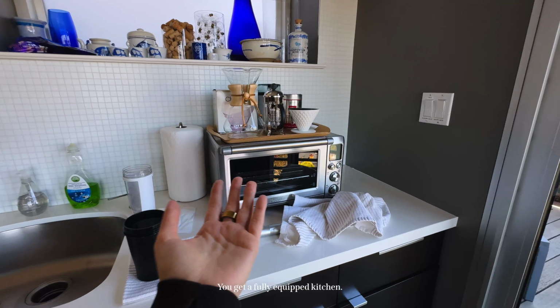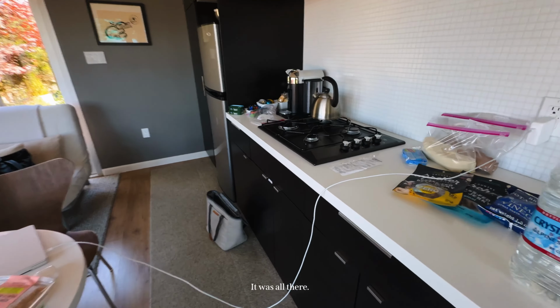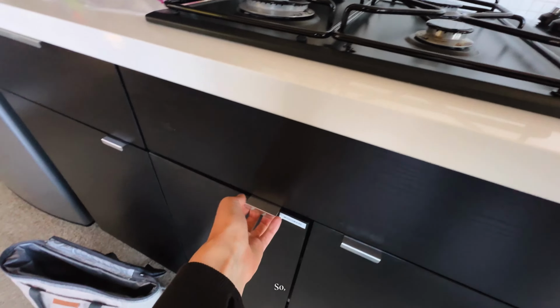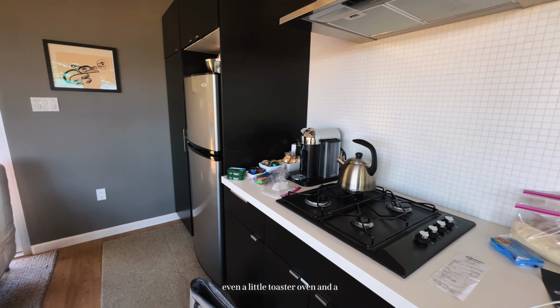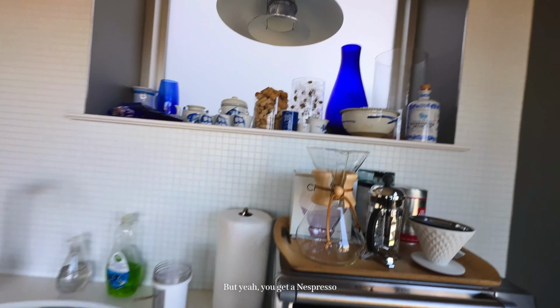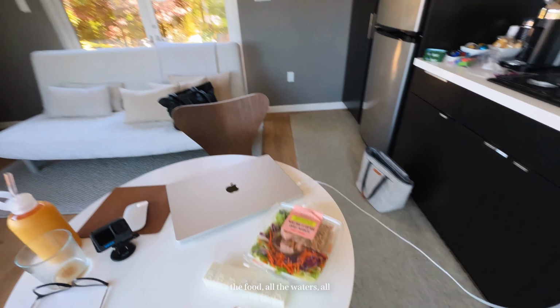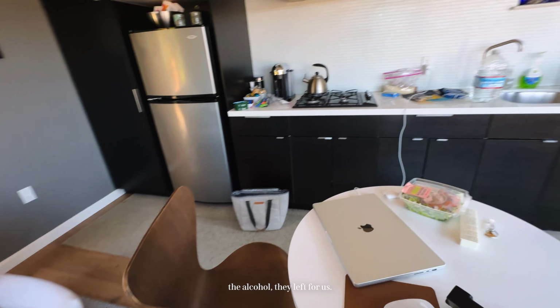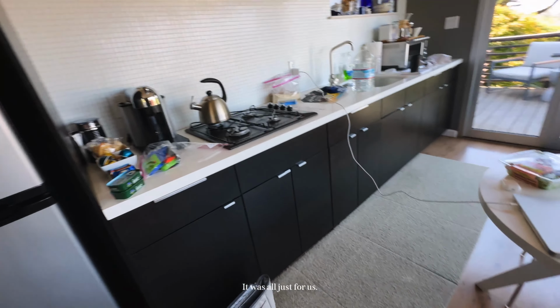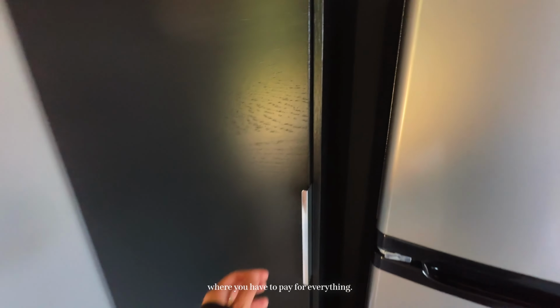You get a fully equipped kitchen. There was everything. If you needed to cook at home, everything was there. So I bought some stuff from Trader Joe's, which I'm gonna show you later. But yeah, you get a little toaster oven. There was a microwave hidden away here. But yeah, you get an espresso coffee machine with some pots. It was all complimentary. All the food, all the waters, all the alcohol they left, it was all just free for us. So that was nice. It wasn't like a hotel that you have to pay for everything.